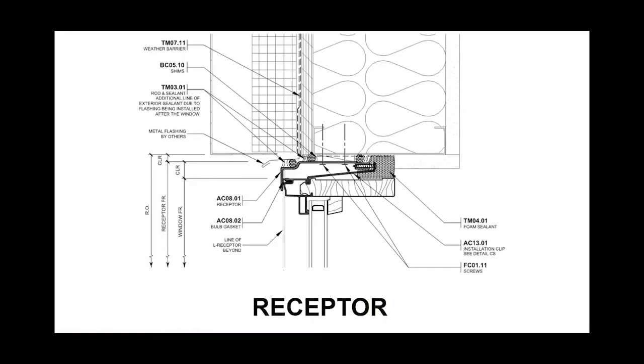But anyway, the window manufacturer identified that maybe we could use a common installation method across both the lower floors and the upper floors that would allow the windows to be installed from the interior with no work required at the exterior at all, at least related to the window and door installation. And that is a receptor or a panning installation system. And this is called an L receptor here, obviously, because it's L-shaped.